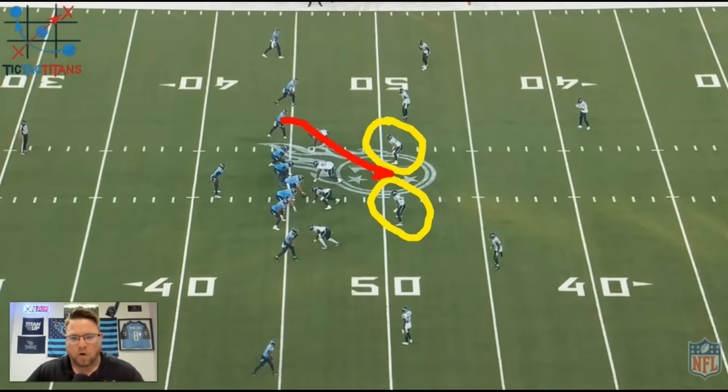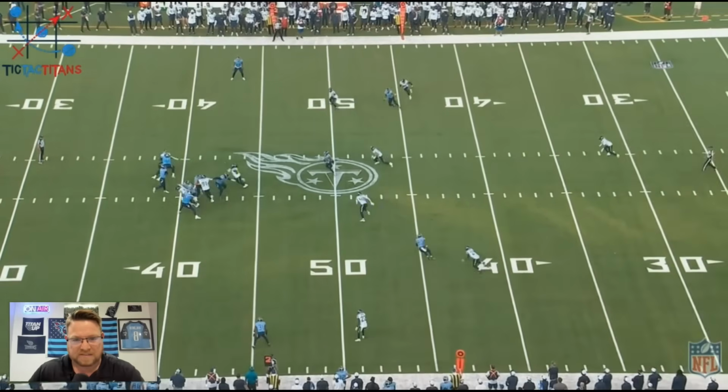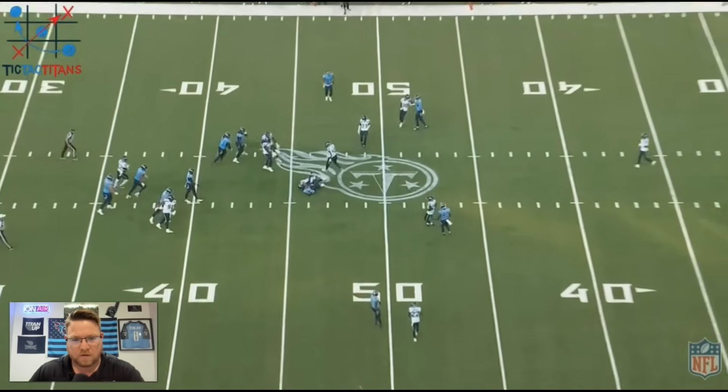And, I mean, on 3rd and 5, 3rd and 4, 3rd and 3, something like this with how quick Jha'Quan Jackson is, that should work more than it fails. So this is something that Jha'Quan Jackson can do immediately for the Titans this season. Just a quick sit down, nowhere to be.